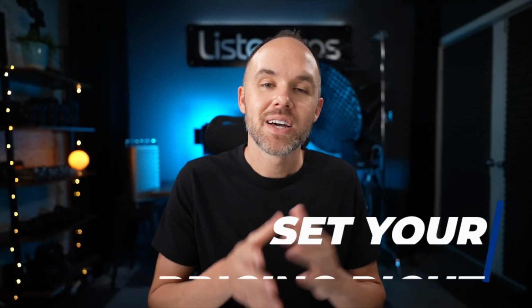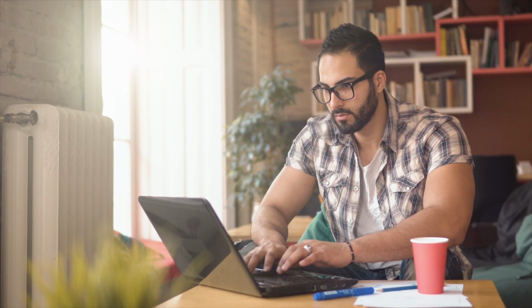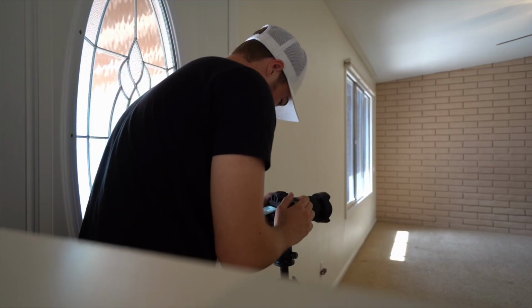Tip number five, set your pricing right. It's important to do your homework in your area. How much are real estate agents paying for photography services and what kind of quality and products are they getting from their real estate photographers? And then look at your products and see what kind of service you want to provide. You want to make sure that your pricing is competitive, otherwise you're going to have a hard time getting customers.